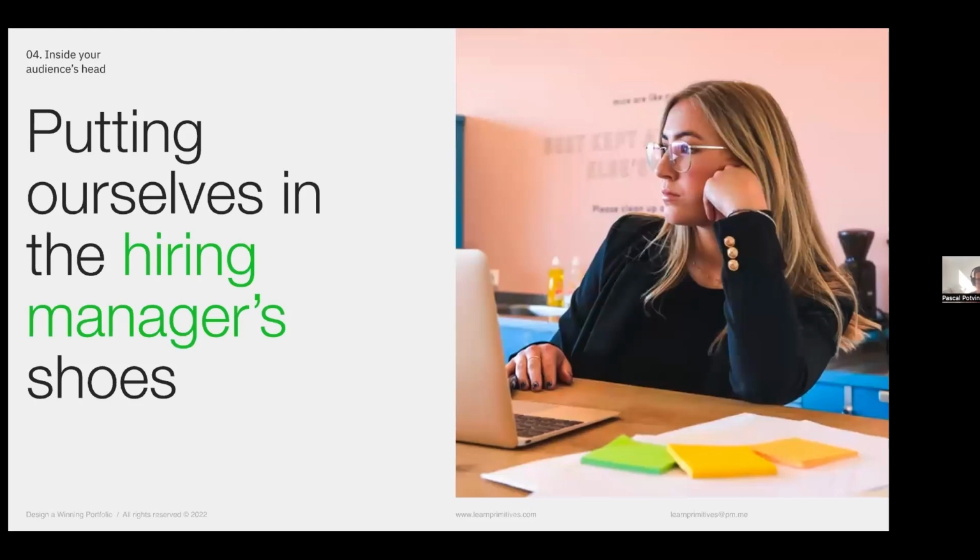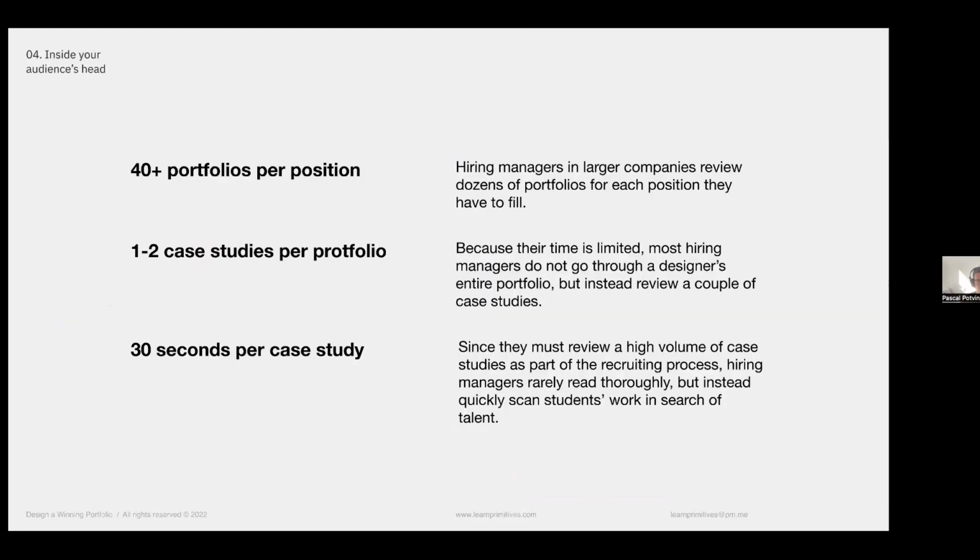By putting ourselves in their heads, it allows us to tweak our portfolio to make sure that we're responding to their expectations. Just like anything you do, you need to test your portfolio. Ask an HR person, ask somebody else in the field to have a look at your portfolio. So test your portfolios.